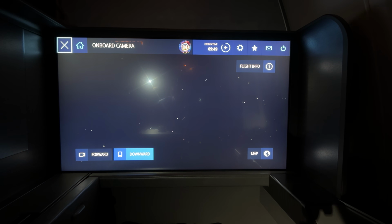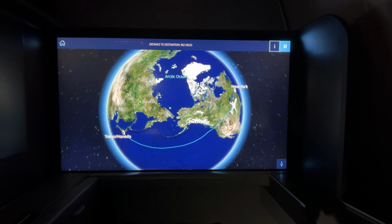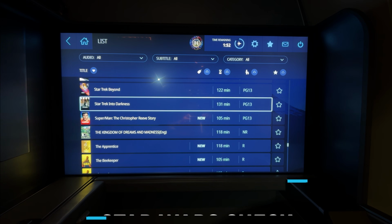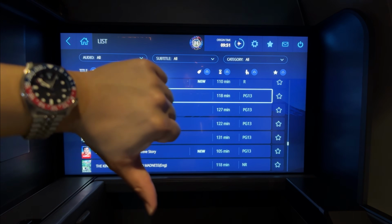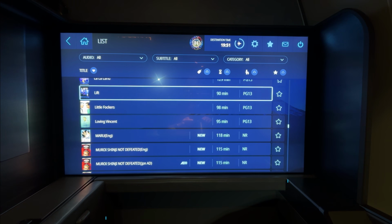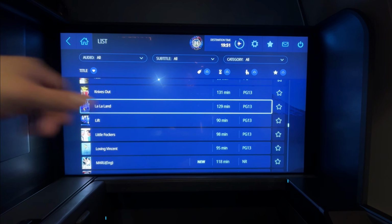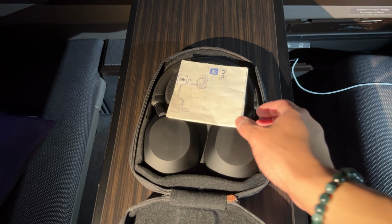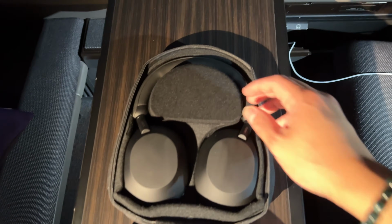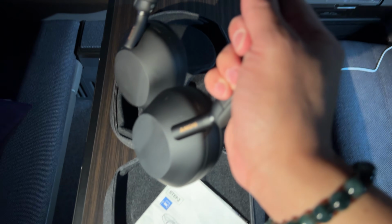The IFE had a pretty solid movie selection, but also had cool features such as these flight cameras, which unfortunately it's too dark to see anything outside, and your flight map. Moving to our Star Wars check, weirdly enough, ANA had Star Trek but not Star Wars, and for our Lord of the Rings check, ANA has no movies either. Now these aren't your typical in-flight headphones, folks. ANA offers Sony XM3 noise-canceling headphones, which may just be the nicest headphones I've ever had on a flight.